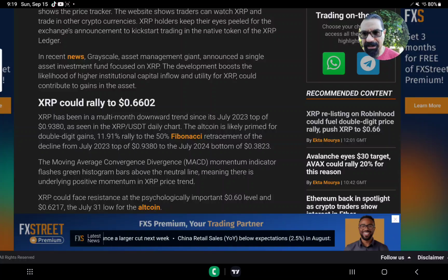The development boosts the likelihood of higher institutional capital inflow and utility for XRP and could contribute to gains in the asset. XRP has been on a multi-month downtrend since July 2023, but could rally to 66 cents. The top was 93.8 cents as seen in the XRP USDT daily chart. The altcoin is likely primed for double-digit gains, an 11.91% rally to the 50% Fibonacci retracement of the decline from the July 2023 top of 93.8 cents to the July 2024 bottom of 38.23 cents.